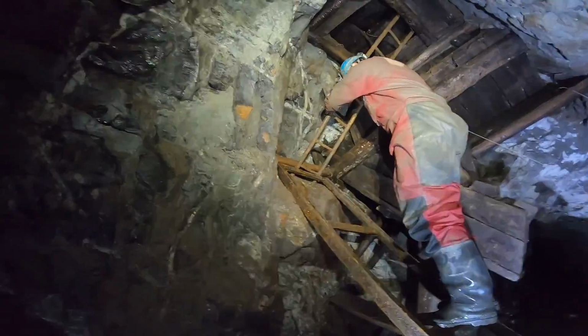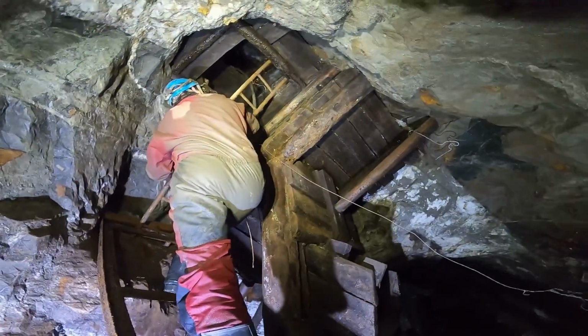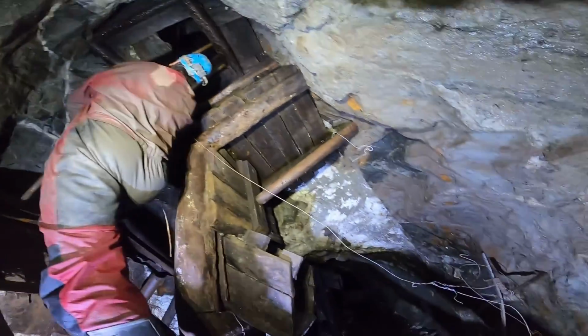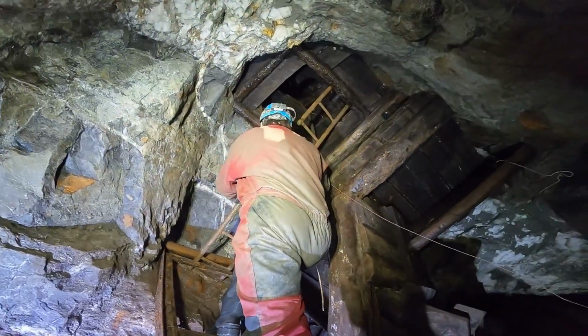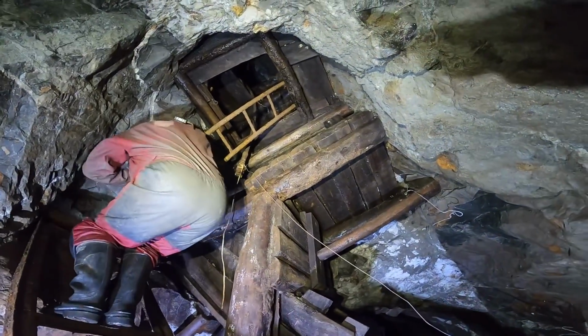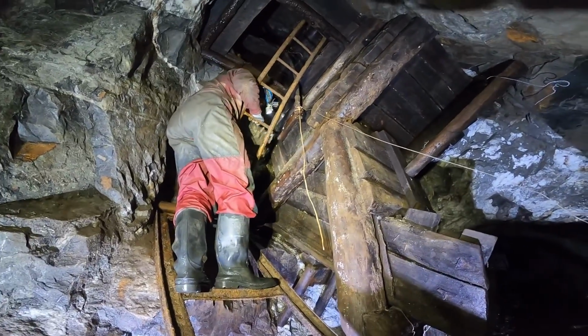Don't know what this is on, so is it on anything? It is. It's leaning on the wood, is it? As long as the wood is solid. This ore hopper looks pretty solid, to be honest. Yeah. It's not rotten, is it? The main support beams, they're not rotten, are they? Don't think so. Have a feel of them.